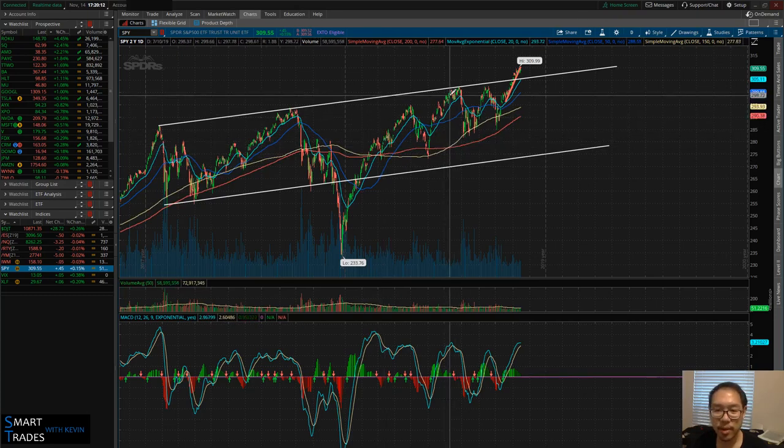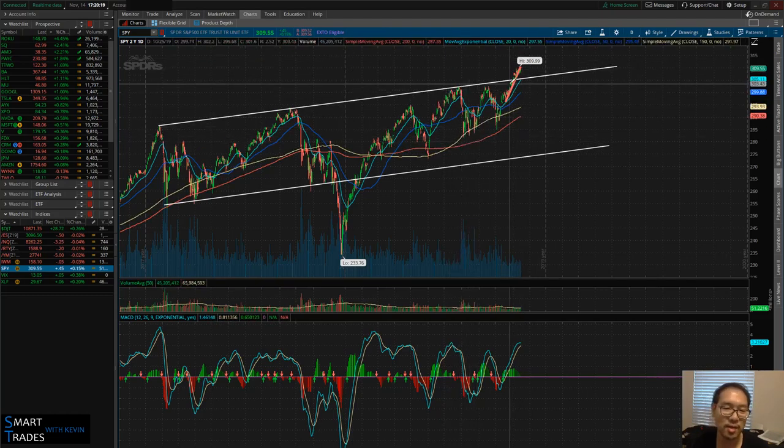So my point is this. You can see here's another bearish cross here. We stayed up here. Eventually did drop into more of a pullback move. But the broad markets eventually rallied higher.